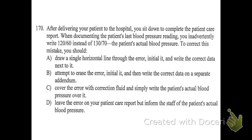B would be wrong. Attempting to erase it, again, is trying to hide what you did. Even if it was erasable, and even though it's not a big deal because you're not trying to hide something, it looks like you are. Initialing it, though, is good, and writing the correct data is good. So the only best choice is A. Draw a single line through the error, initial it, and write the correct data next to it. That shows what your original mistake was. The initialing shows that it was you who corrected that. So again, kind of keeping track of the chain of what's happened, and then you write the correct information next to it.